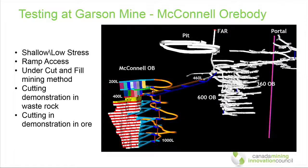So the existing in gray is the Garson ramp, and we're driving out to this McConnell ore body, which is only a couple thousand feet away from the Ravenna Gardens subdivision. So we're quite close to the community, and we're hopeful down the road that if we can mine here without blasting right under a subdivision, that'll be a good thing. Next one.